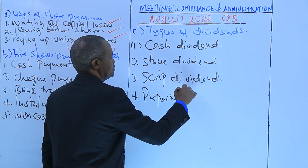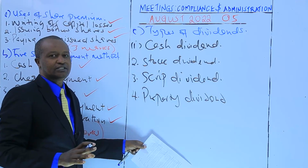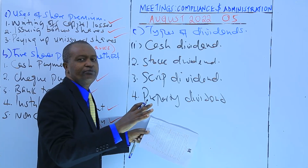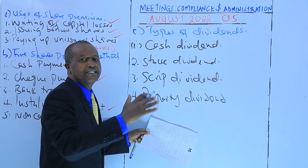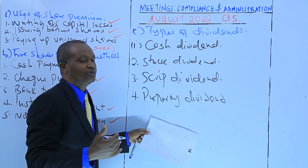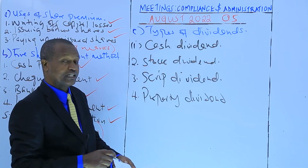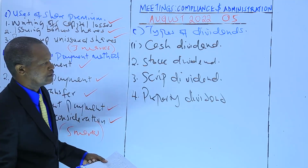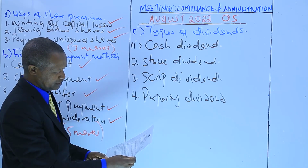property dividend. Property dividend. Now, instead of cash or shares, a company may distribute assets or property to its shareholders as a dividend, and that may include transferring ownership of assets such as real estate, intellectual property, or even investments to the shareholders. Property dividends.